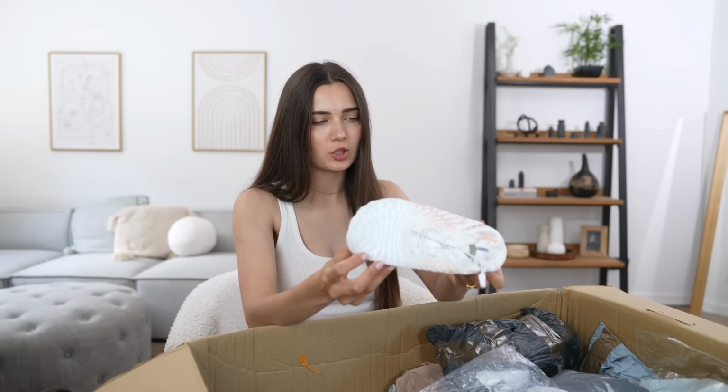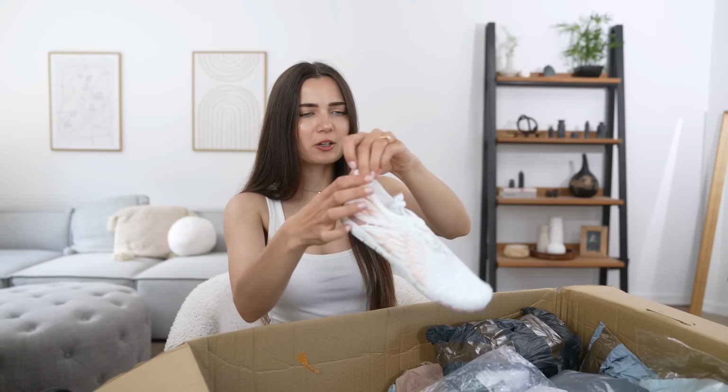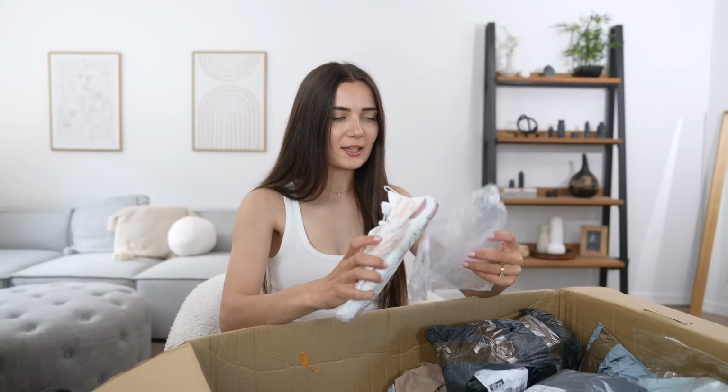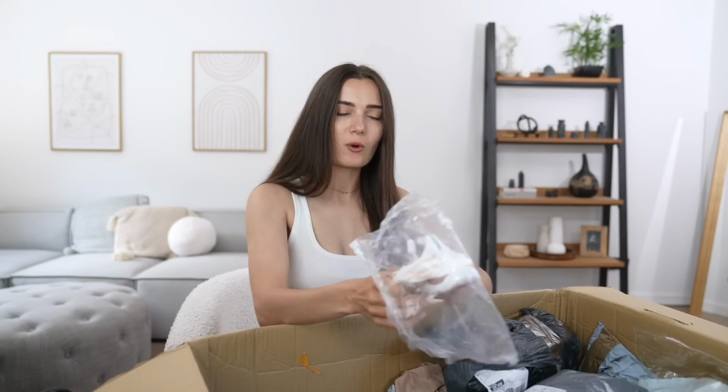It looks like a water shoe, I think. No, I think it's just a regular shoe actually. But yeah, it's very, very small. It looks like a kid's shoe. And it's definitely been used. That is so odd. Like, why would they just send me one shoe? That is not worth anything.